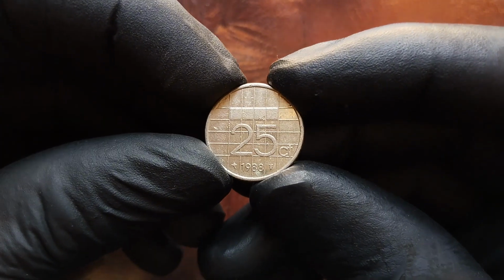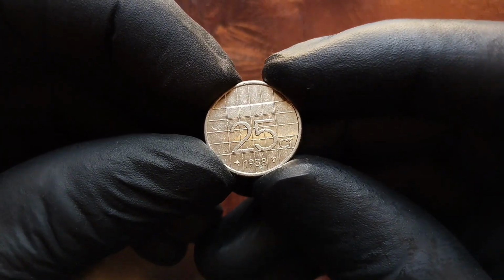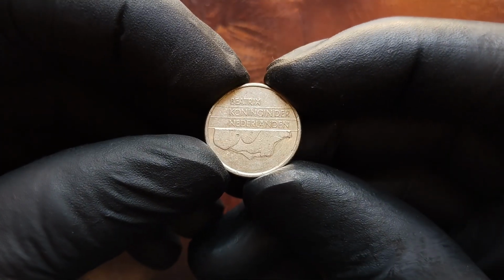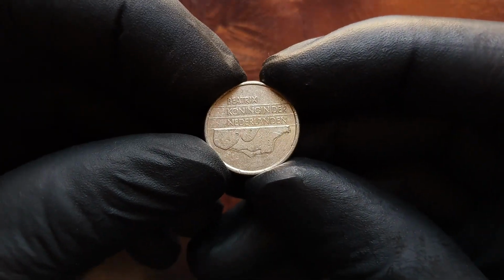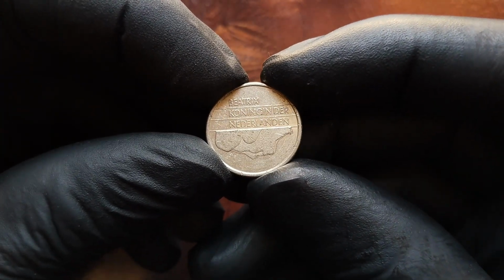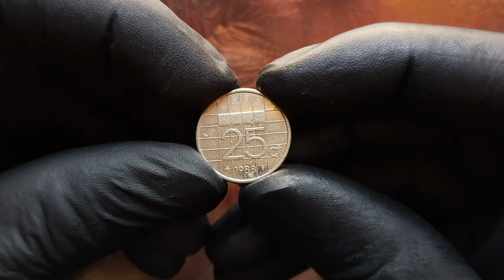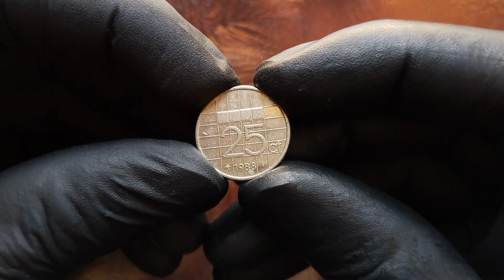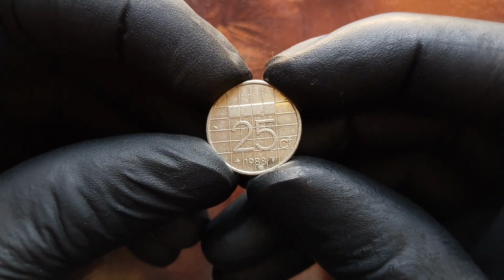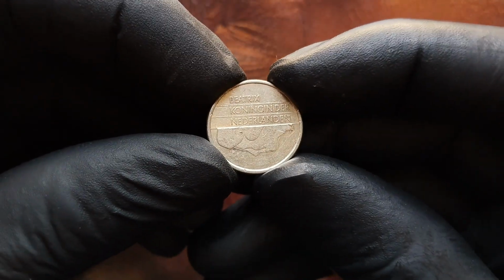What elevates this coin's rarity isn't just the tiny number believed to exist, but the story of their accidental survival. Some believe a rogue employee at the Royal Dutch Mint may have pocketed a handful, while others suspect a small, unauthorized release into circulation as a test run. Either way, it created one of the most valuable anomalies in European coin collecting history. Today, tracking down a genuine Beatrix Koningin der Nederlanden 25-cent 1988 CT coin is almost impossible.